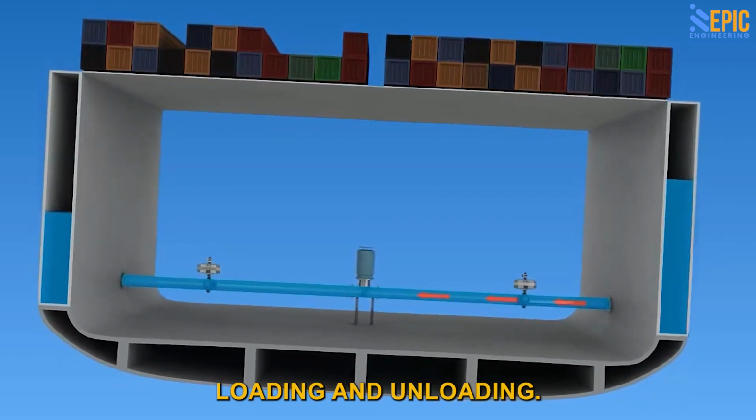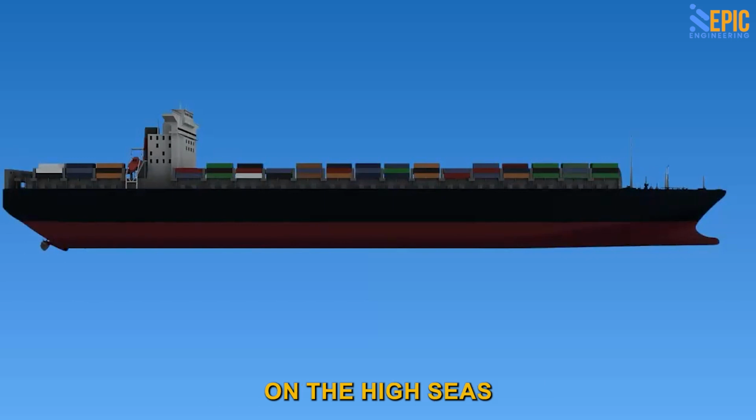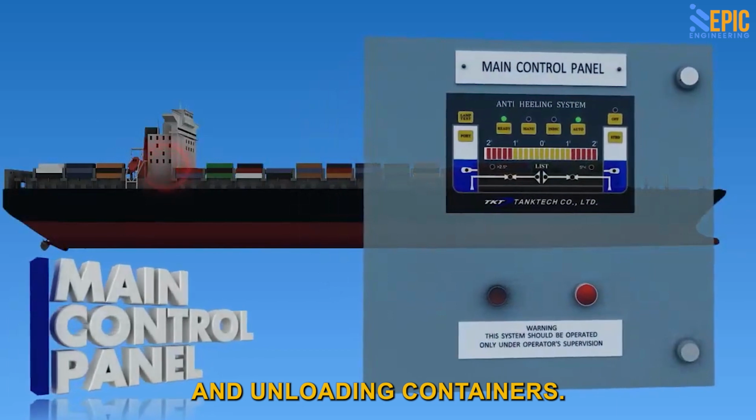Anti-heeling system on container ships, which is a servo control system meant to keep the ship horizontal throughout port loading and unloading. Anti-heeling cannot be utilized as a stabilization device on the high seas and can only be employed when the ship is docked and loading and unloading containers.